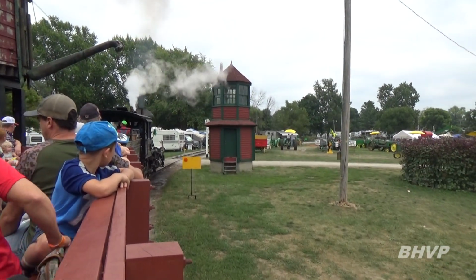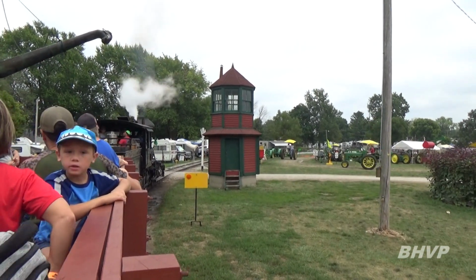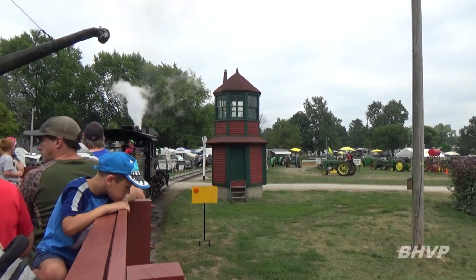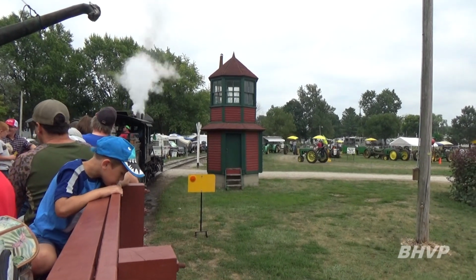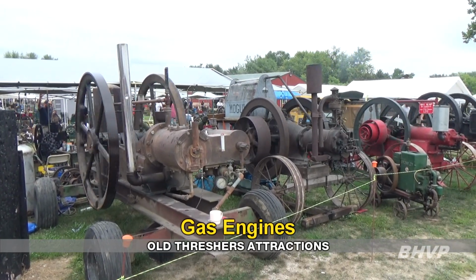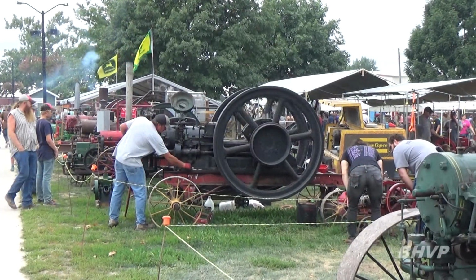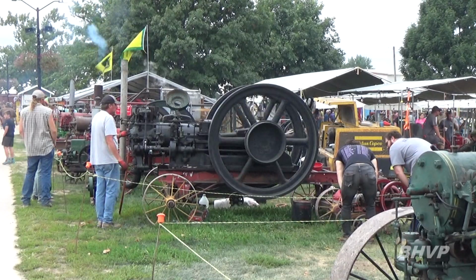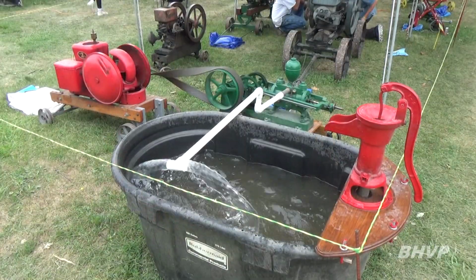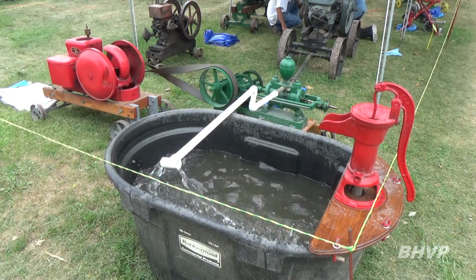Returning to the North Village, let's get off and take a look at a couple of other Old Threshers attractions. Old Threshers has an area near the North Village devoted to gas engines. There are a number of these engines on display and in operation throughout the reunion, and in their heyday they were used to operate water pumps, generate electricity, and run small machinery.